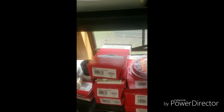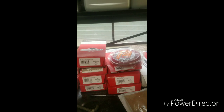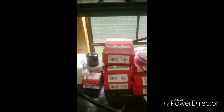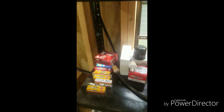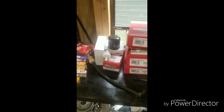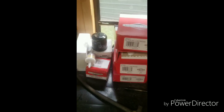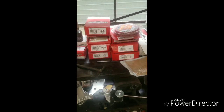It's a whole thing of weed eater string I threw up there. I'm going to get rid of that, put it on the truck and use it up. But anyway, spark plugs, fuel filters. As you see, man, I don't have many of those fuel filters left. Or oil filters. I only got 2, so I'm kind of down on those right now.